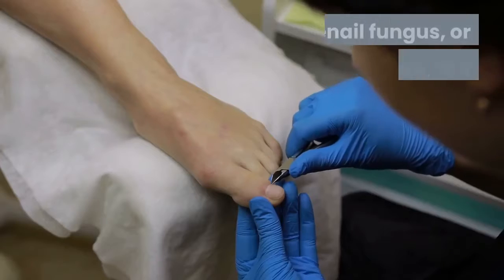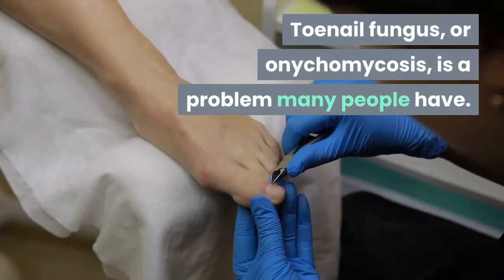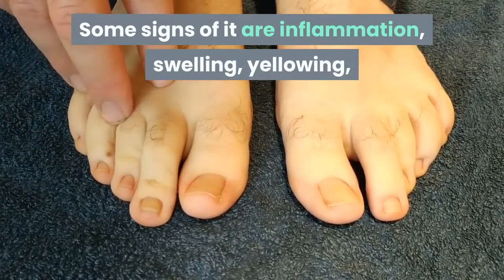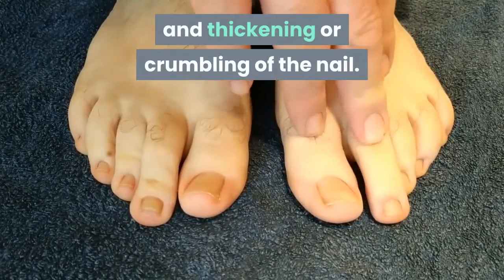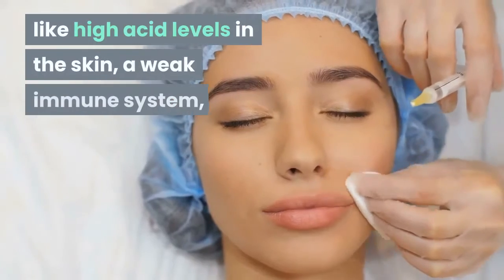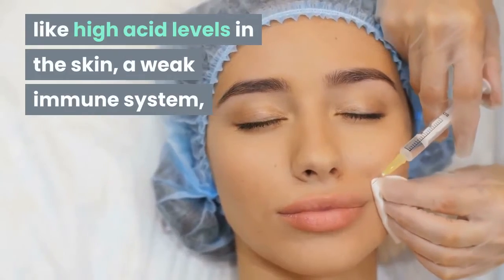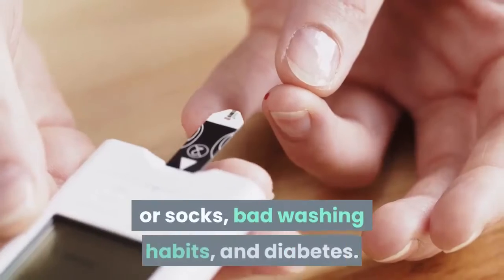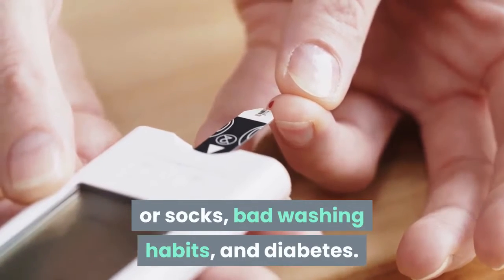Toenail fungus, or onychomycosis, is a problem many people have. Some signs of it are inflammation, swelling, yellowing, and thickening or crumbling of the nail. Certain things help the fungus grow, like high acid levels in the skin, a weak immune system, feet that are always in wet areas like sweaty shoes or socks, bad washing habits, and diabetes.